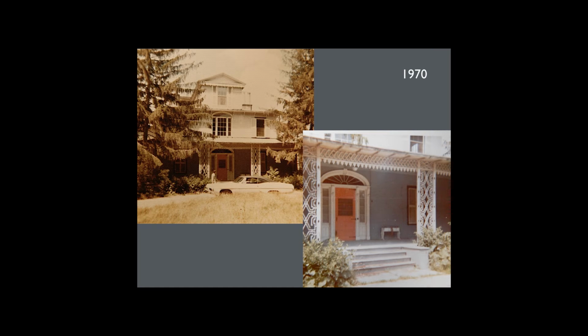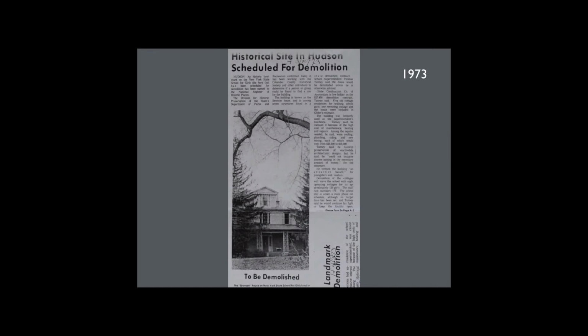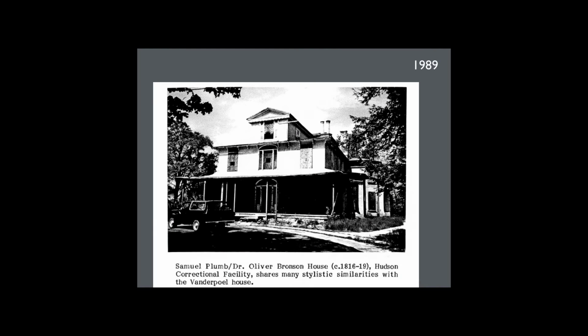Now, at the time, so that's 1970. A couple of years later, the training school was closed, and the house was actually scheduled for demolition. This is 1973. And it was only by the work of Jane B. Davis, the A.J. Davis scholar, who got the house on the National Register and created a campaign to save the house, that was averted. Because the superintendent describes the house in this article here as an attractive hazard for youngsters and vandals. And in fact, it was.